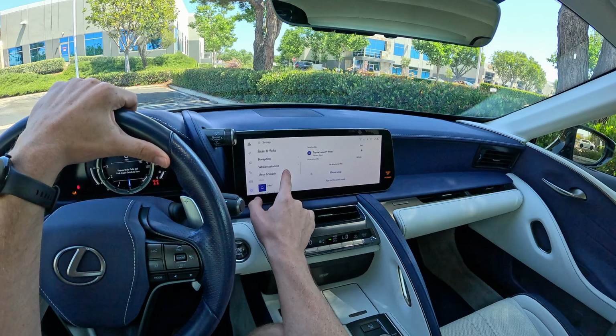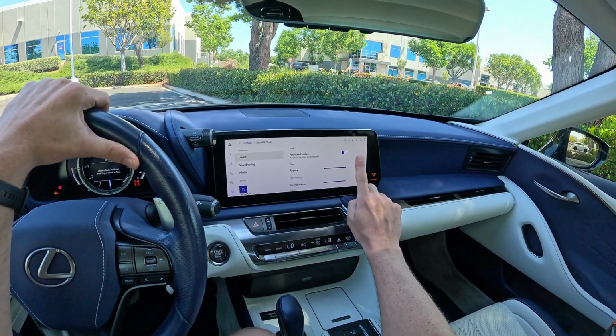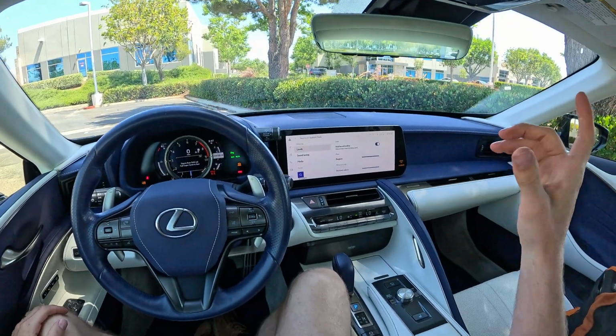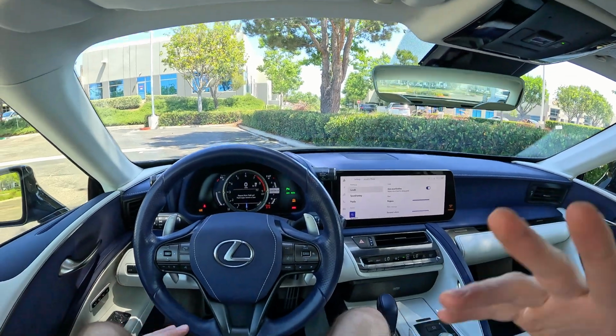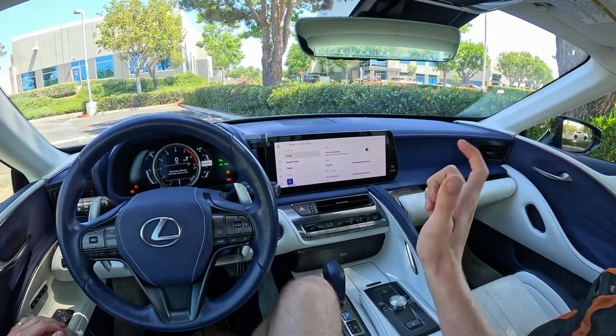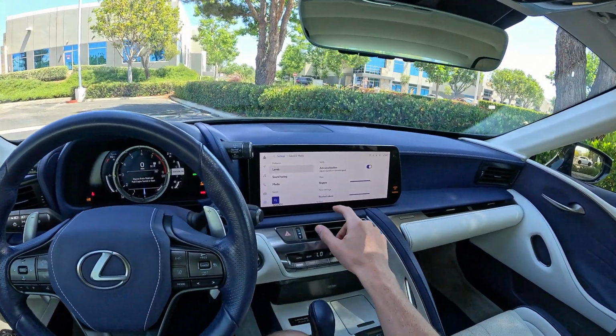Let's go down here in the settings menu to Sound and Media. And you're first greeted with an auto sound levelizer, which adjusts volume based on driving speed. This is going to be an important feature to have in something like this convertible because it's going to adjust the sound for so many different driving situations that convertibles are subjected to. So sometimes I test with this off, but in Lexus and Toyota products I tend to leave it on. It sounds better that way.